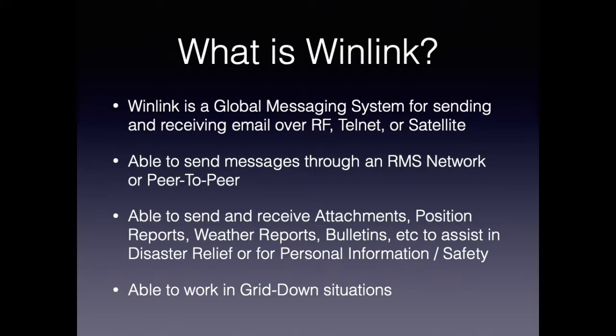You're able to work in grid-down situations. And you're able to send and receive attachments, position reports, weather reports, bulletins, etc. to assist in disaster relief or for personal information and safety.